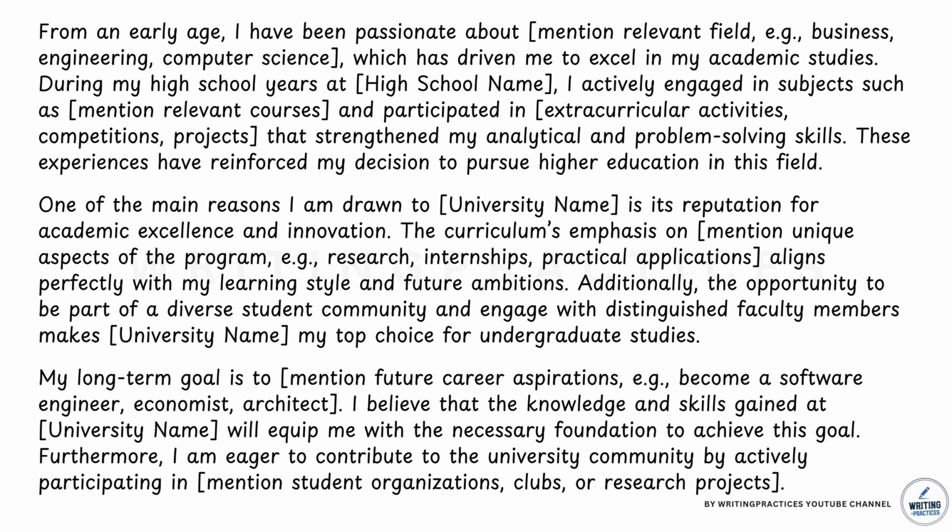If you have a specific career goal, explain how this degree will help you achieve it. Additionally, universities look for students who will be active contributors, not just passive learners. Mention student organizations, clubs, or projects you'd like to be involved in. For example, if you're applying for computer science, you could express interest in joining the university's coding club or artificial intelligence research group. If it's business, you might want to participate in case competitions or entrepreneurship initiatives.